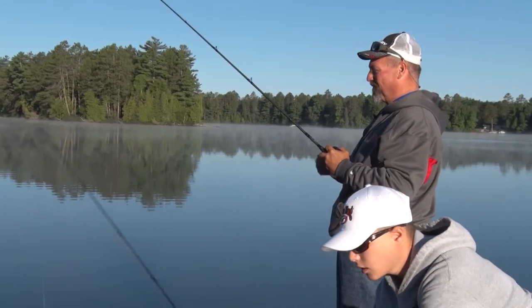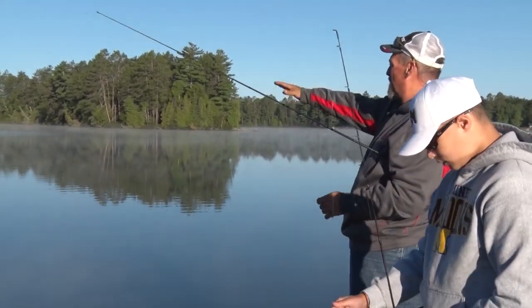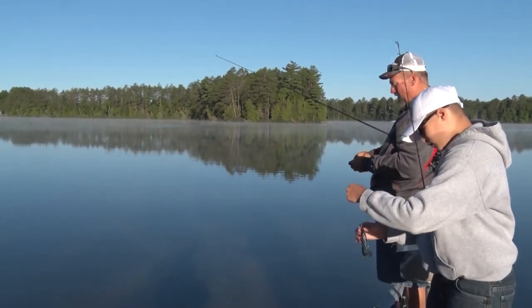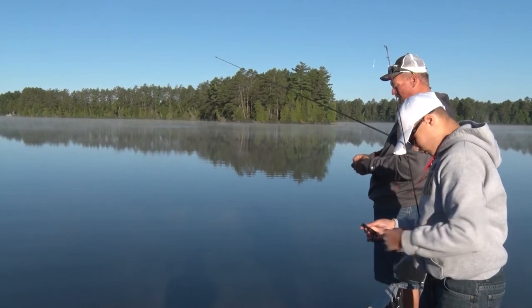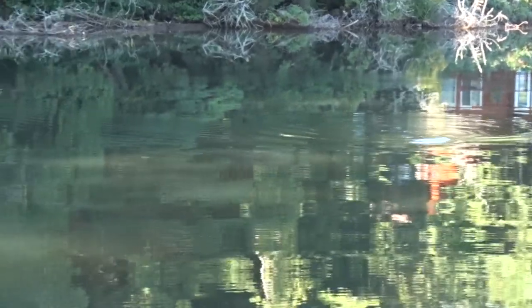Yeah. So the shoreline's real shallow here, but offshore we have a nice big cabbage bed that tapers off into about 10, 12 feet of water. And I'm throwing a topwater to kind of draw them up this morning while Riley's throwing a Pure Poison rattling jig to try to call them up out of the weeds. Good job, Riley. Keep them coming.